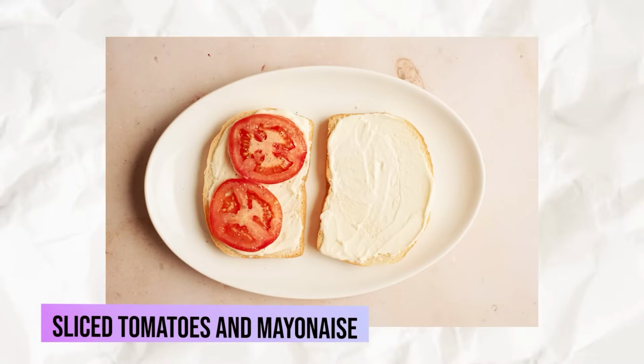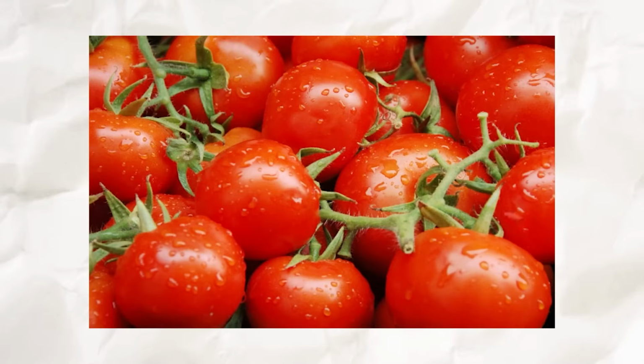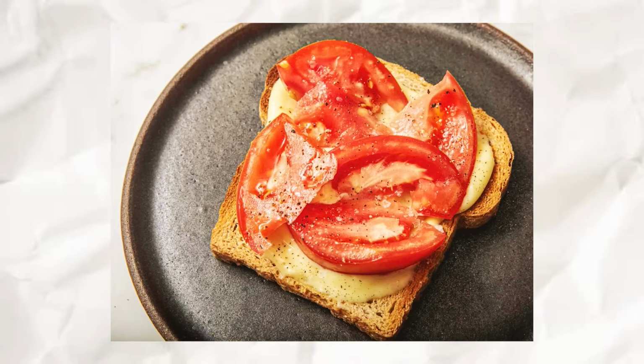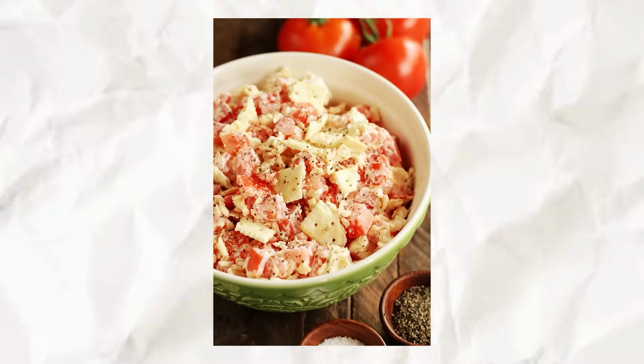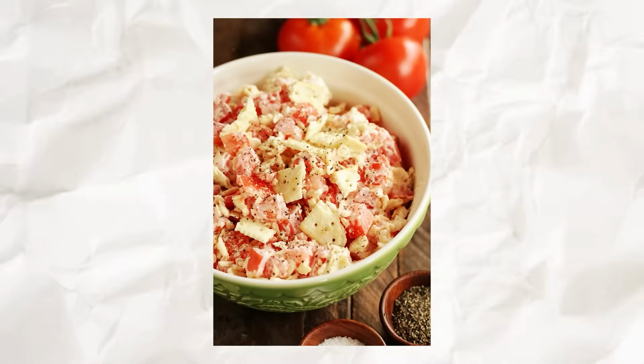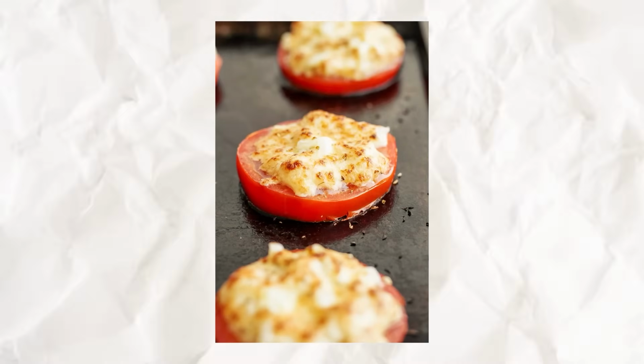Sliced tomato with mayonnaise and salt was a simple summer side dish that emphasized the natural freshness of ripe tomatoes while requiring minimal preparation. This dish featured thick slices of juicy tomatoes spread with a thin layer of mayonnaise and sprinkled lightly with salt to enhance flavor. It was a popular choice during the warmer months when fresh garden tomatoes were abundant.